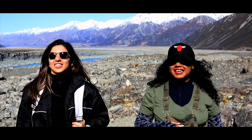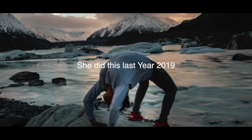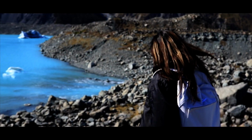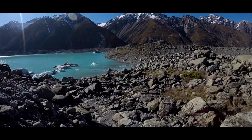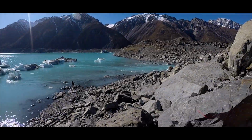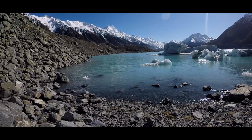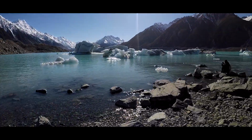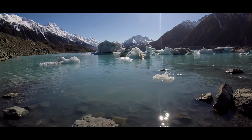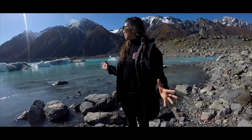Alright, we finally made it to the glacier lake, Tasman Glacier Lake. I think Lena's gonna go down there. I'm not going to. I can, but it's just too risky. Let me know how it is. I will. Let's get going. It is honestly unbelievable. It's breathtaking.